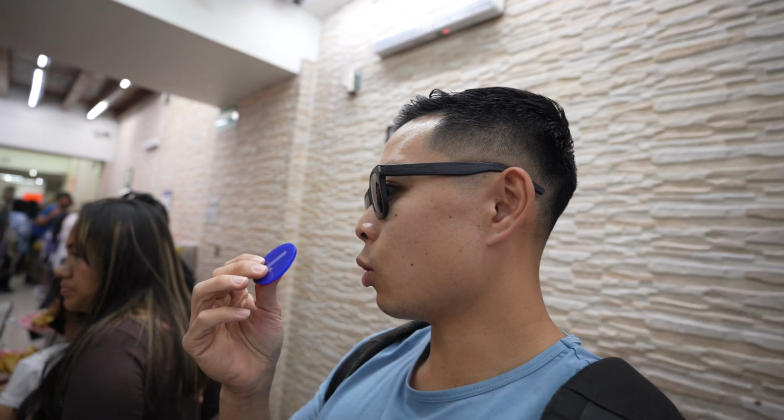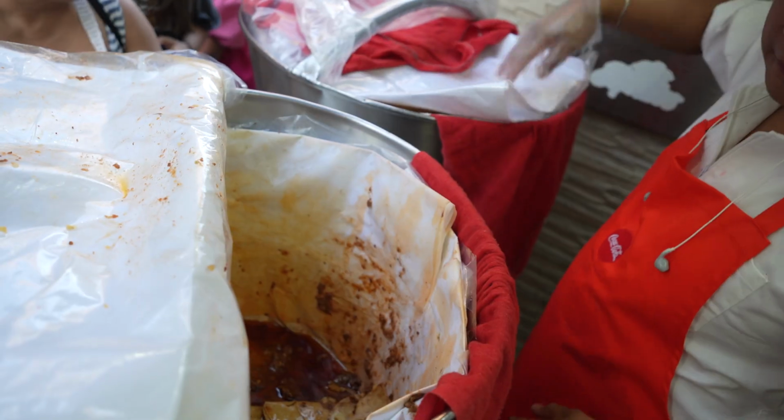This is how it works in here. If you want to buy, you pay in the front. They give you these little coins right here, and you grab your tacos. I got 5.